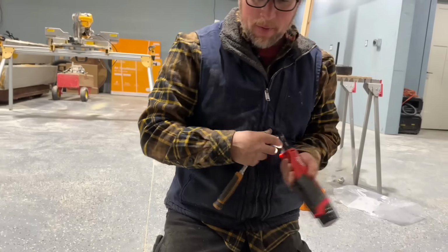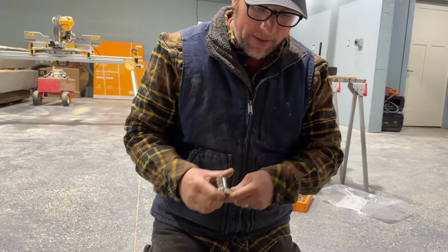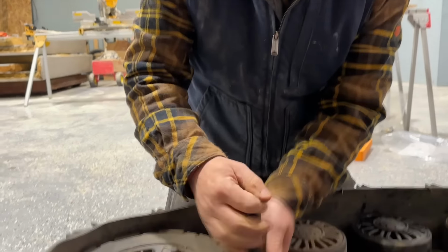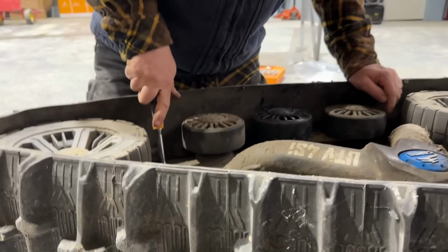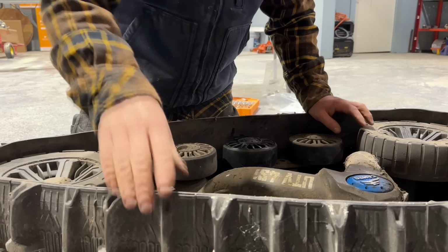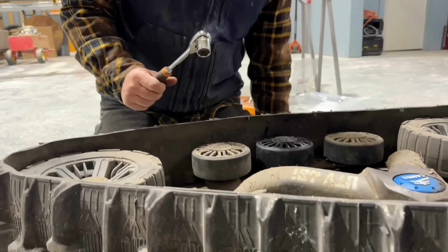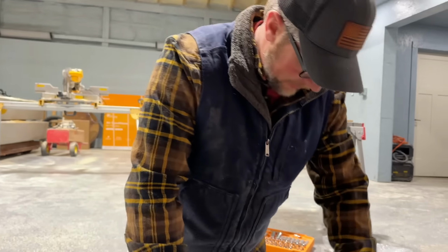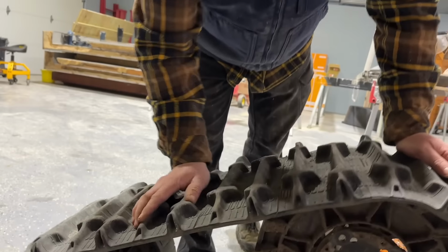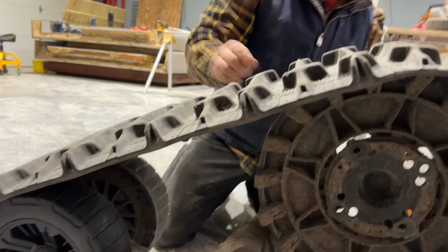Tighten it up a little bit more, but the old battery powered one doesn't have enough torque to do it. All right, I'm gonna call that good. So we'll flip it over and tighten up the lock nut. That's good. You don't want it too tight and you don't want it too loose. That's just right.